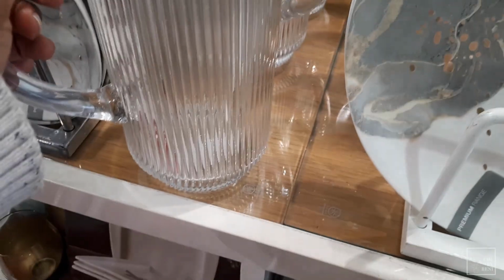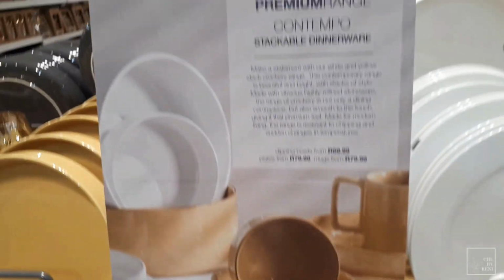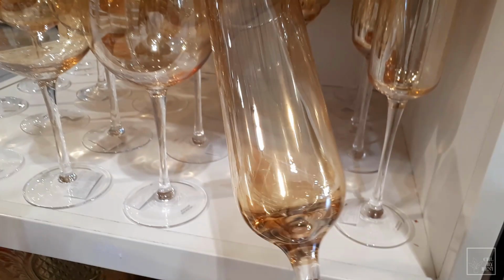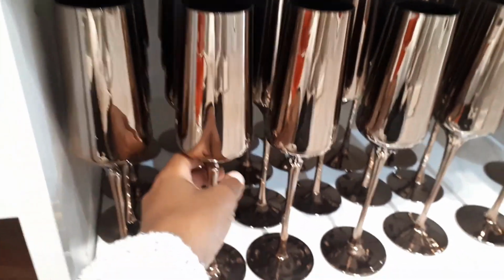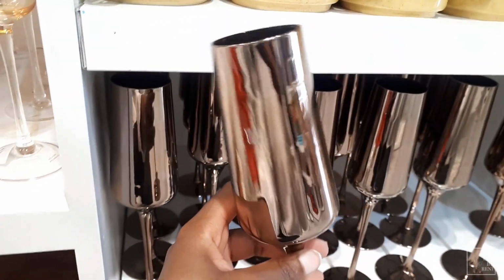But I fell in love with this, what is this, a jar. I just lost the description of the texture of the jar that I saw. And then moving on, if you are into tinted glass, this is probably for you. This would look very beautiful in your bar cart, or if you have it displayed out, just so you can show off your glassware. And moving on into the glam section as well, they have this nice fluted champagne glass.